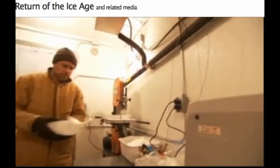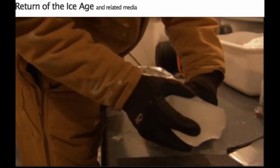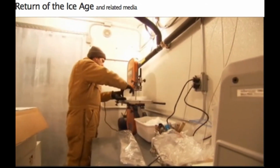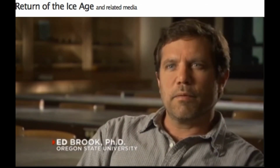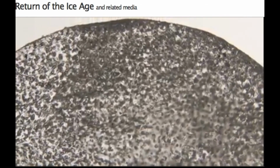Ed Brook examines ice cores. An ice core is a cylinder of ice that we collect by boring through the polar ice sheets with a specialized drilling tool. We get back this really pristine-looking cylinder of ice that's up to about 2 miles long, and we can learn all kinds of things by measuring the chemical composition.